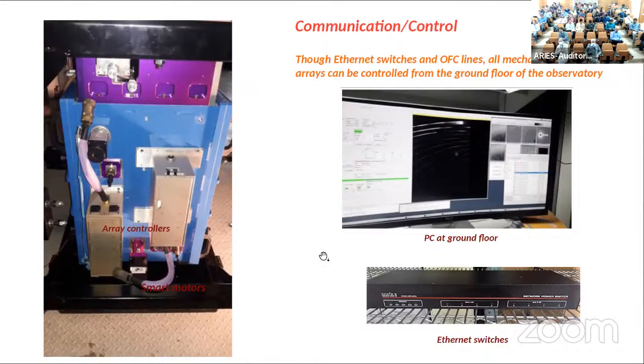All the mechanisms, all the moving parts, which are motors and arrays to take images, are connected to this WTI switch. These switches can be operated via a browser, which is in this PC. So you can control and take images. What we usually do is every morning we close everything using the WTI switch, and in the evening we restart.